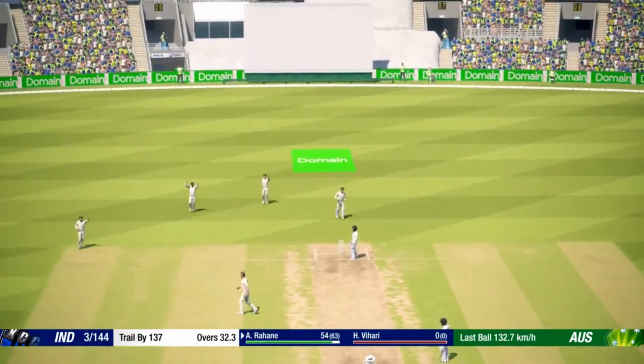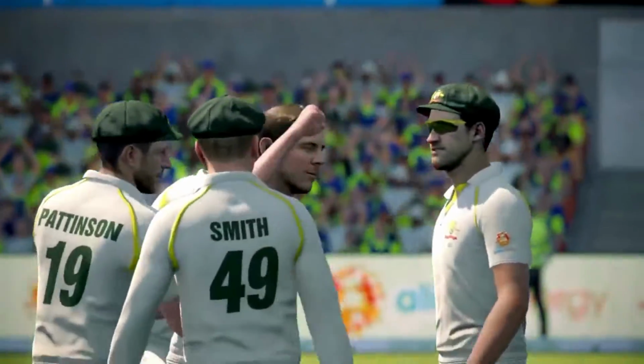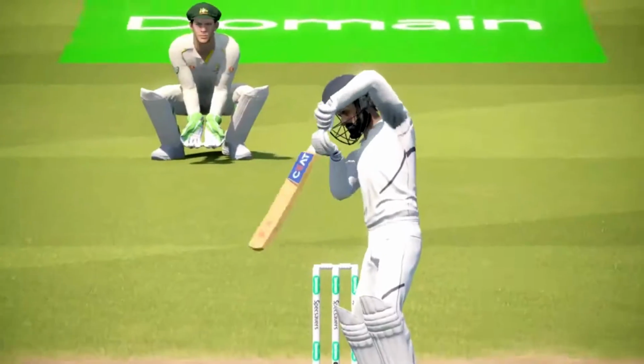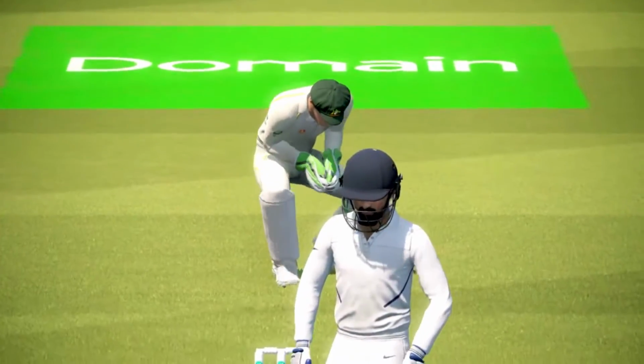Got a taste for it, and now that's two wickets in a row. Josh Hazlewood's on fire because he's got two wickets in two balls. Ajinkya Rahane, who's looking steady at the crease, gets out for 54 for India, and a bit of trouble now because they've lost back-to-back wickets.